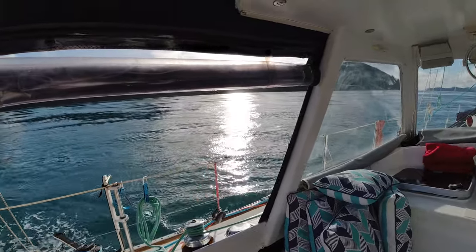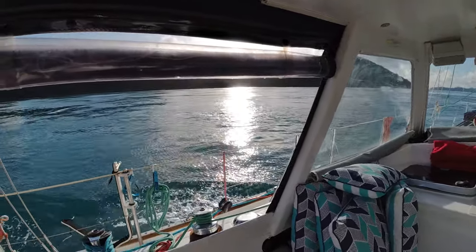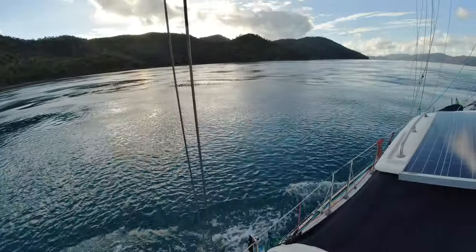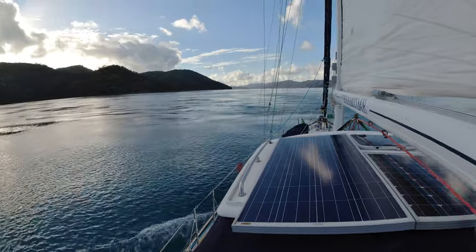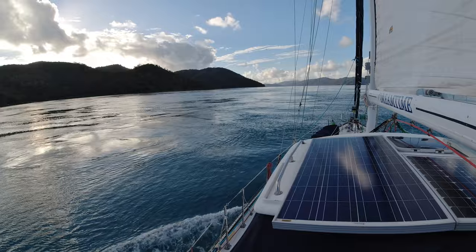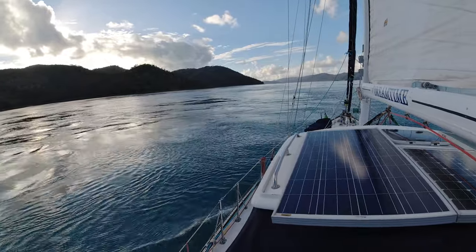We're heading down Long Island Sound. The sun's just peeked up over the top of the island itself. We've got the incoming tide. We get a really strong tidal run through this sound. How strong? Well, we're motoring along at 1600 revs.